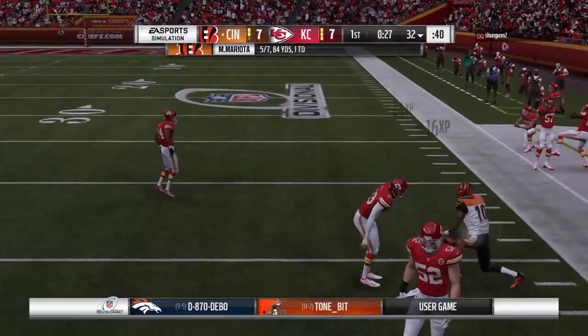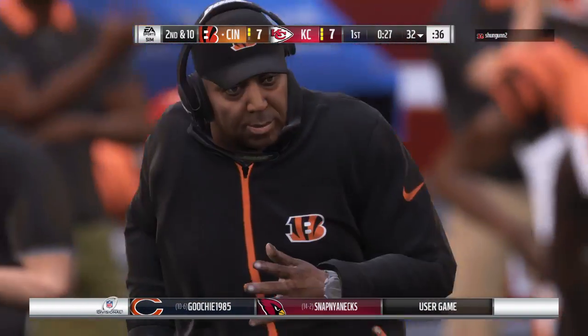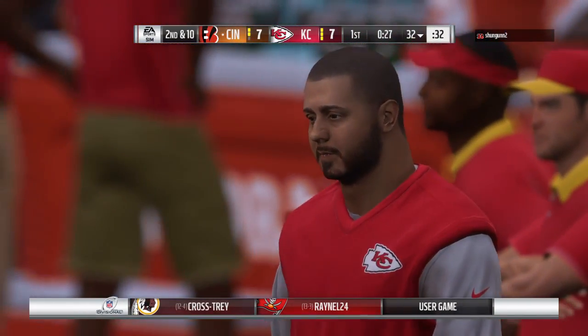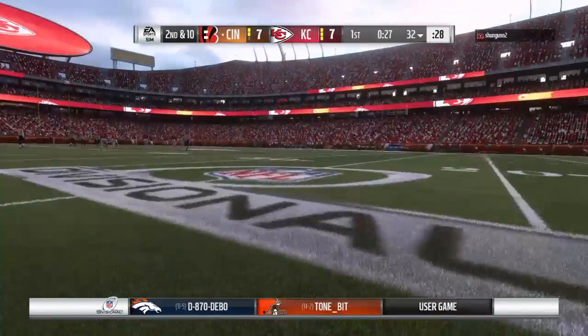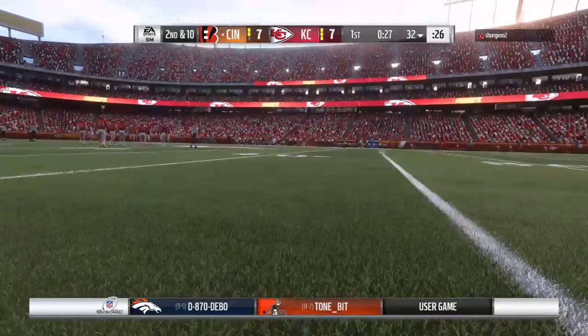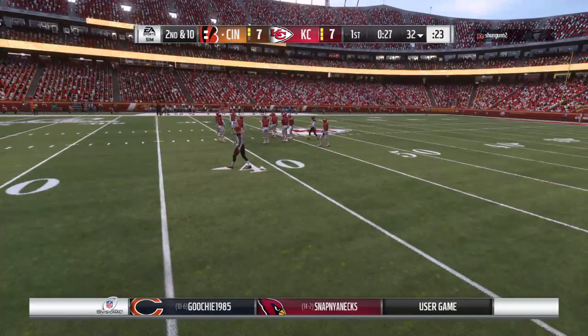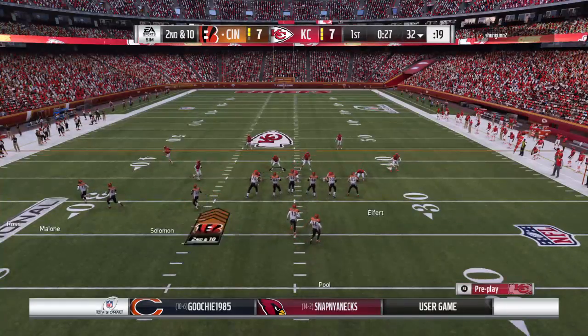He couldn't quite hold it. Got hit, ball pops out, incomplete. Well, he kind of forced that one there, didn't he? It's almost like he predetermined where he was going to go with the football. Yeah, he wasn't really going through progressions. He wanted to go to his top guy. You do that against this defense, they'll make you pay, won't they? Yeah, they certainly will. They react very quickly to the thrown football. Here's 2nd and 10 now from about the 32.